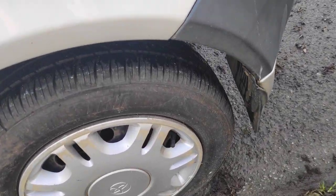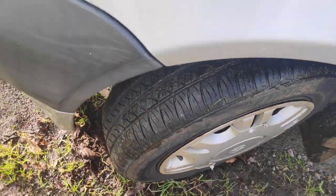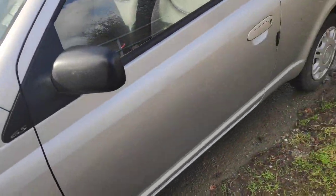Tyres, brilliant tyres, as you can see, all round, past the MOT, as I said, with one small advisory. Great tyre there as well, that's brilliant, isn't it? So I've got nothing to worry about there.